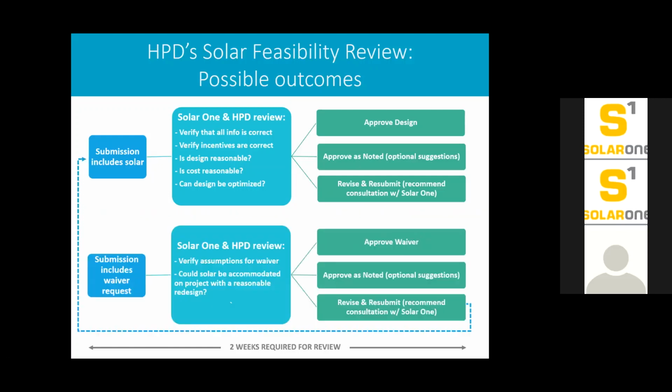If we see a submission that includes a waiver request, we'll generally go through the same process. We'll verify that the information is correct, and we'll look at the assumptions for the waiver. Some of them are really simple, like, we can't accommodate 4 kilowatt. Here's the roof plan. It's clearly infeasible. Or we have a green roof on 90-ish% of the project. That would be another reason. In some cases, the reason for the waiver request will be the payback is greater than 10 years. This is not a feasible project.